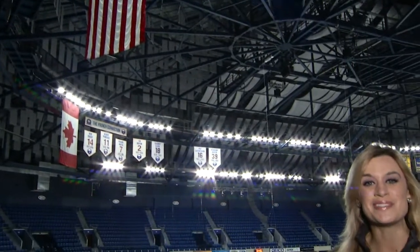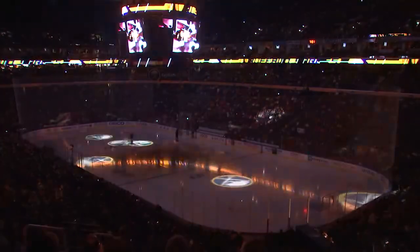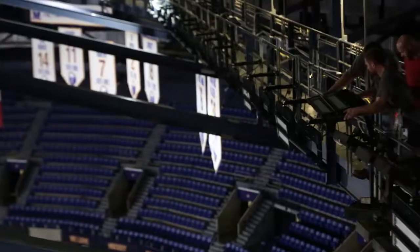Professional sports teams are choosing to play under LED lights, a decision that the Sabres made this offseason. Thanks to a major upgrade from Eaton's Ephesus lighting, every corner of KeyBank Center now shines a little brighter. The new lights have really allowed us to create an atmosphere for fans when they walk into KeyBank Center that we haven't been able to do before.